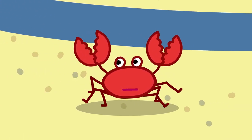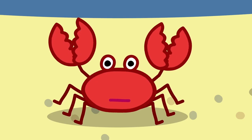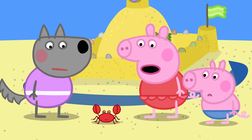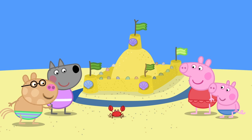Here is Mr. Crab. He's come to take a look at the castle. Hello, Mr. Crab. Do you have a home to live in? Aw, he looks sad. I don't think Mr. Crab has a home. He can live in our castle. Yes, in you go, Mr. Crab.